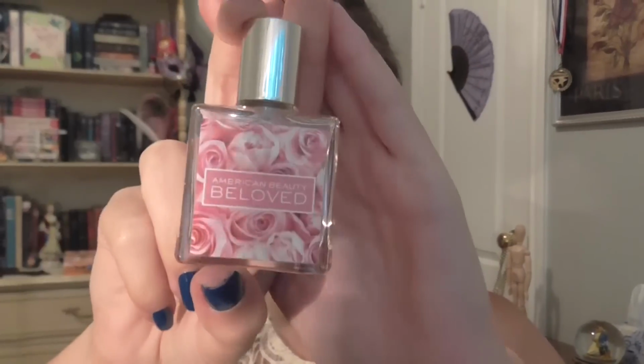And last but not least is just this little perfume I got in like a stocking stuffer kind of thing one year, and I finally used it up. It was scented like flowers, like roses, and it's just called American Beauty Beloved. And it looks like this.